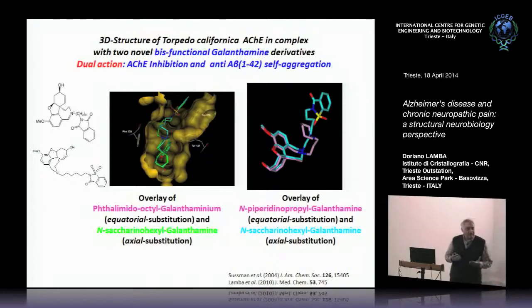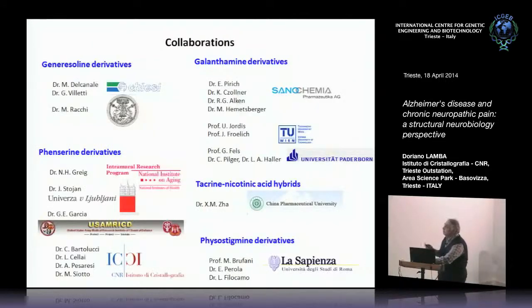So again, even small subtle chemical, stereochemical aspects cannot be easily predicted by molecular computational methods. So you have to, at a certain point, verify your hypothesis with a structure. These are people that collaborated on the different subjects and inhibitors that I didn't have time to show.